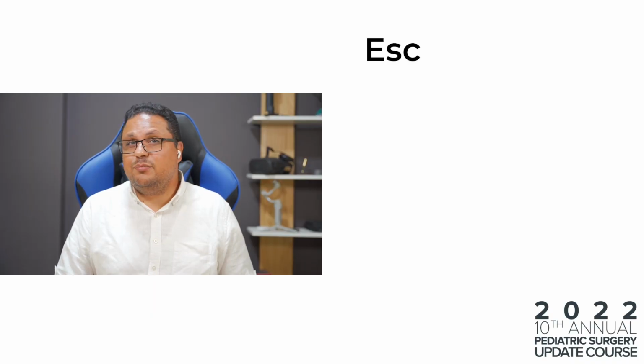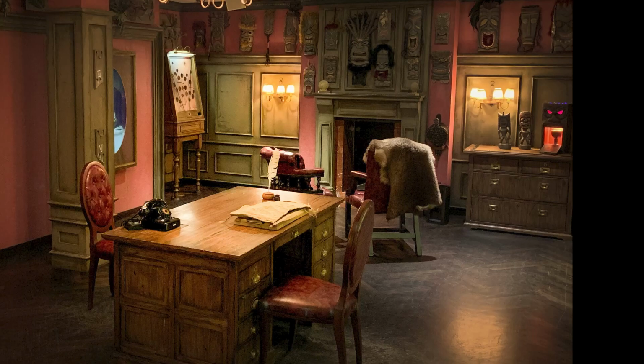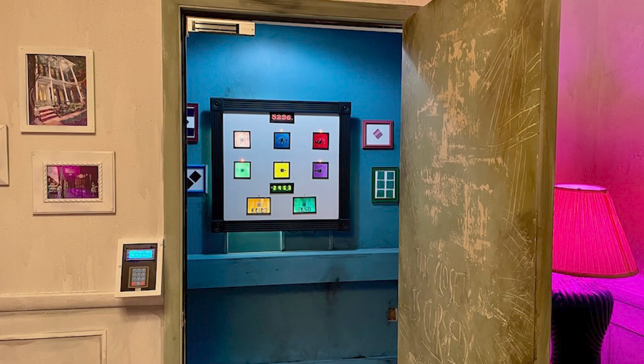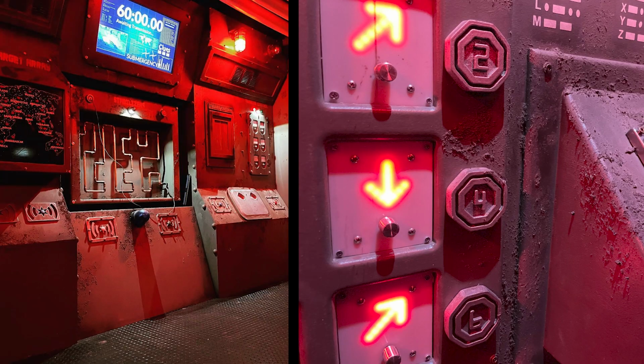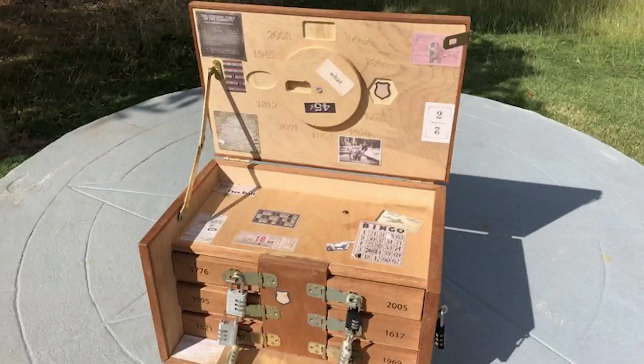About today's first topic, I believe everyone knows what an escape room is. An escape room is a time-bound immersive adventure experience. It is basically a room with hidden clues and keys where you're trying to get yourself out before the time ends. Activities typically include a variety of sequential puzzles or can be adapted into an escape box challenge where participants work to successfully unlock a box.